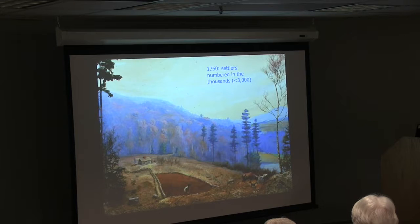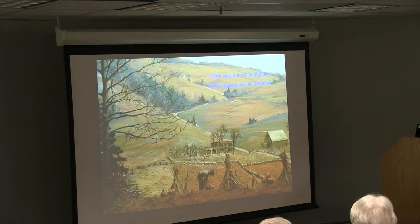1760, they estimated about 3,000 or less European settlers. And these are agrarian people. They cleared land to provide sustenance for themselves. By 1790, that grew to 85,000, and by 1800, 4 decades later, 155,000 people. And at that point, 75% of the state was fields, was open land, pasture. So clearly the animals that had perhaps escaped unregulated harvest for the fur trade had a second affront on the habitat. They just didn't stand a chance.